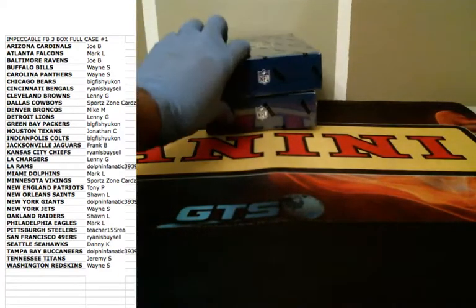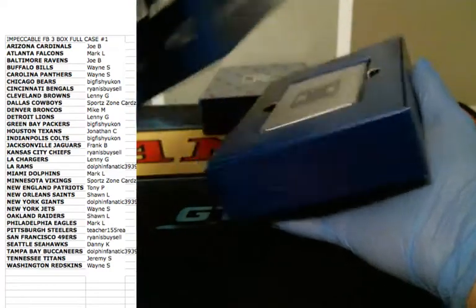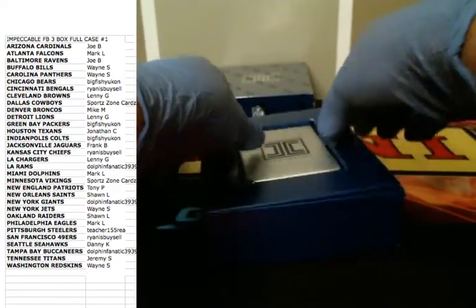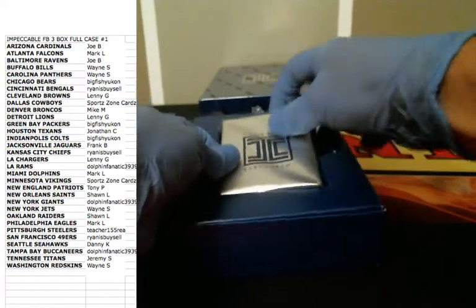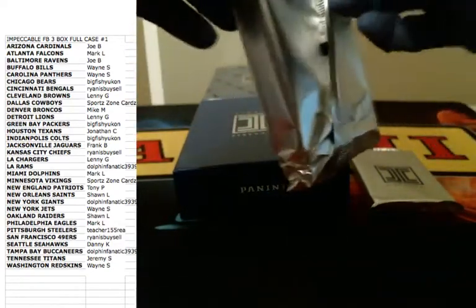All right, that's it for box one. Yeah, just the dummies in there. Box two. Got the case hit here. Save the case hit to the end. Save the best for last.